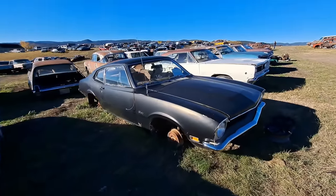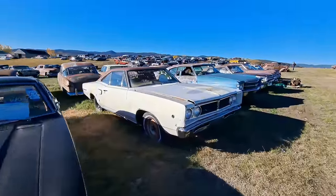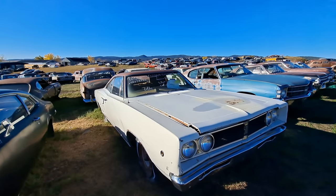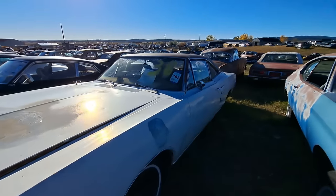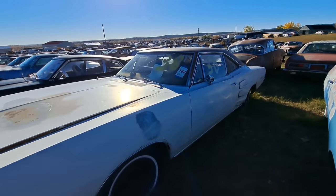Here's a Maverick, 70 Maverick. This one's a 68 Coronet here. Very nice. Trunk has some rust, it says, but nice floors in the rest of the body. Bucket seats, console car. A little bit of denting, but not a bad body on it.